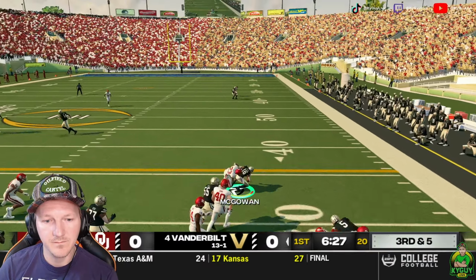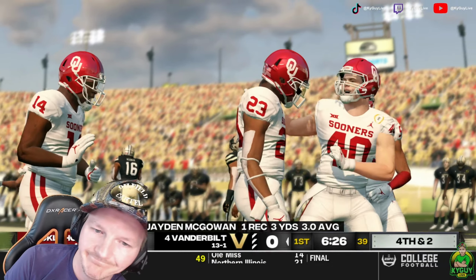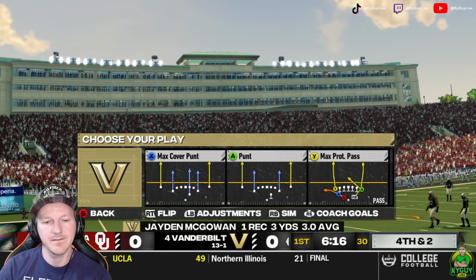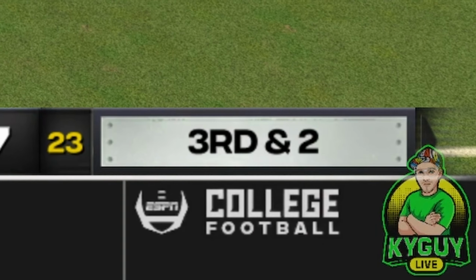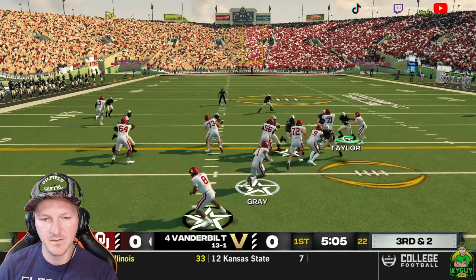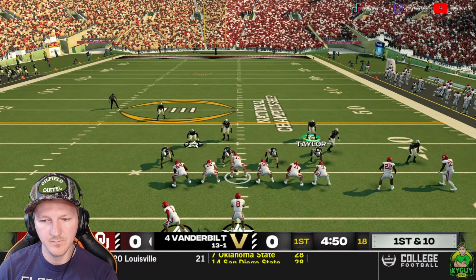Rolls right. Caught, and he's hit immediately. Fourth down upcoming as they go three and out. The defense decided to go conservative, sitting back in cover three. Wanted to make Jordan Schaefer. That's right, that's right. Oh no. Tackle made.